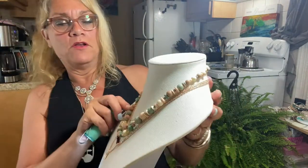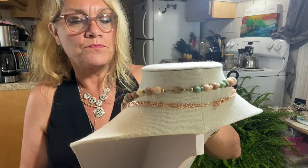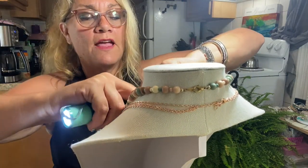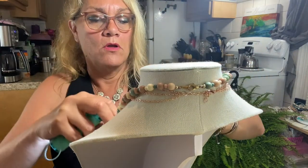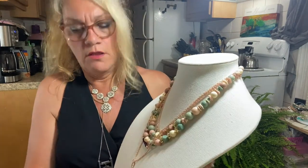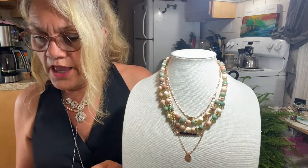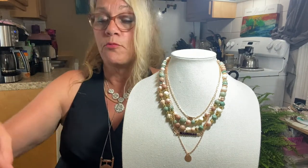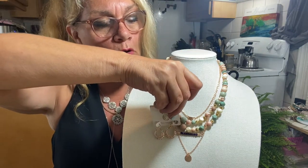I can't remember, I don't know which way I had it layered. Let's see if putting this one on top. Yeah, I think I'd rather have it on top. Like that. And I have two different earrings to it. One set is brand new, still in the box. Matches the rose gold color.